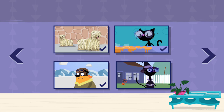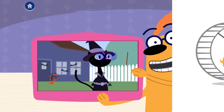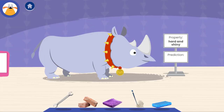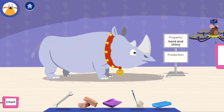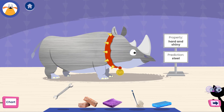Choose an adventure. Robo Rhino. Fluff wants to be a robot for Halloween. Cover him in something hard and shiny. Let's color. Steel is a strong silvery metal. It's used to make things like bridges and cars. Nice coloring.